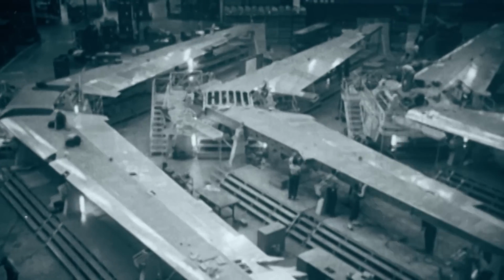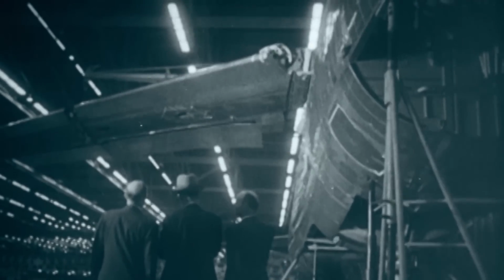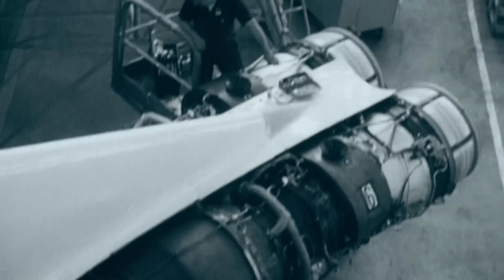In early 1946, the U.S. Air Force issued a brief for a strategic bomber that flew above defenses with the range to carry out missions independent of bases controlled by other countries.